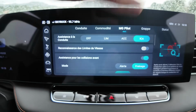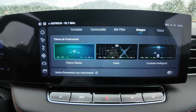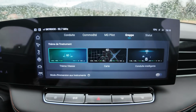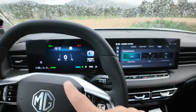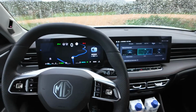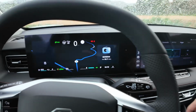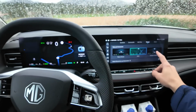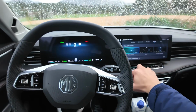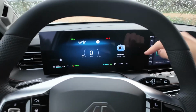MG Pilot with all the driving aids and ICA set to maximum. I'm not sure what GRAP is. I think it may be poorly translated because it sounds very strange. So, these are the screens that I'm going to have here. I can customize. Do I want to have, for example, integrated GPS here? The large integrated GPS is visible in the center with side menus. Or do I want something with driving aids? Well, I must admit that I like the simplicity of this one, with menus that will just appear on this side.